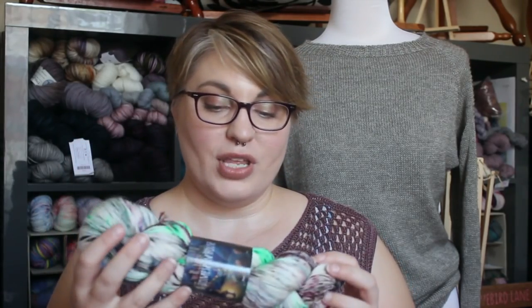I believe these colorways aren't ever going to be redone. I think they're only done for the club. And the first one, which was October, is Mandragora. So that's this one here. And if you are familiar with the Harry Potter books, you'll know that the Mandragora is like the mandrake plant, which is the plant that's like a little baby with foliage coming out of its head.